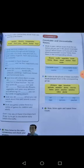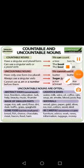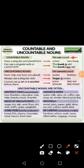So the countable nouns are the nouns that you can count. What does that mean? الأسماء المعدودة. The nouns that you can count, okay? But the uncountable nouns are the nouns that you cannot count, right? The nouns that you cannot count, which means الأسماء الغير معدودة. Okay, so in the countable noun, here we have a singular and a plural form.